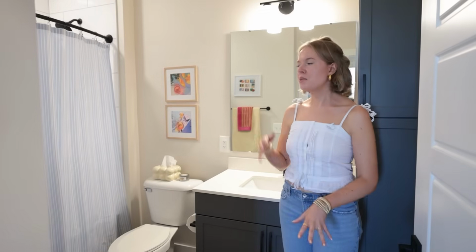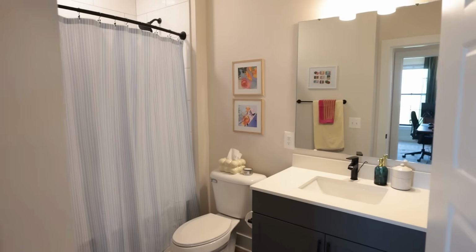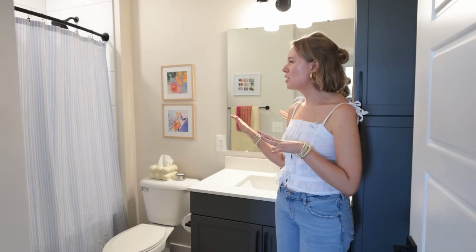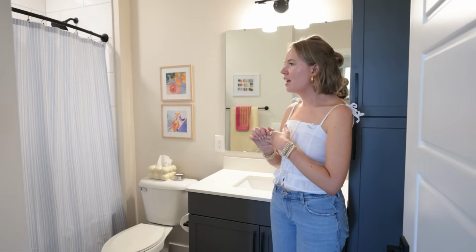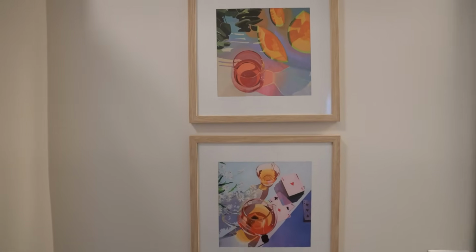Right off of the guest room is our guest bathroom. I like to treat each room in the apartment kind of as its own space. So you'll see that all the rooms have a different style and different theme, I guess you'd say. So this one definitely has more color and more brighter prints and everything. So I just tried to make it a fun little moment for guests.